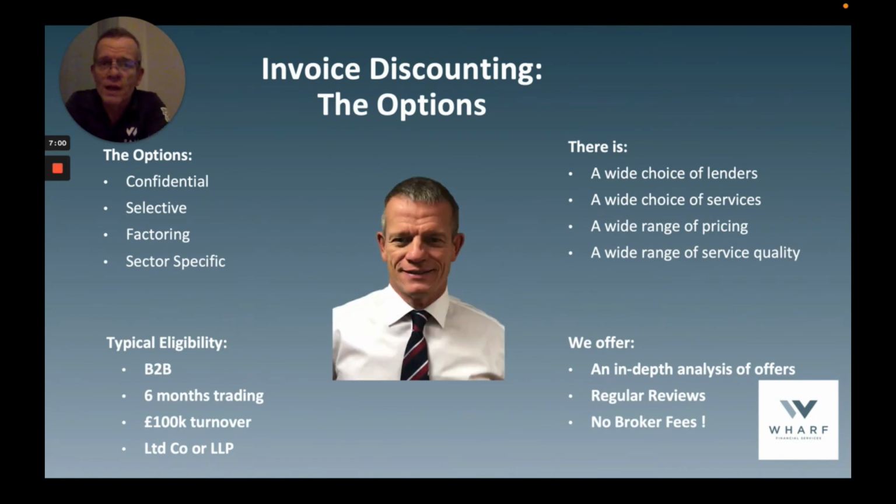So, pretty useful. Now, the thing to bear in mind with invoice discounting is there are lots of different options available. You can have confidential invoice discounting. This is very popular. It basically means that nobody knows finance is being sought against those invoices. You can have selective. Invoice discounting by its nature can be selective, i.e. the brewer did not need to seek finance on all of those invoices. It could just have done the supermarket and not bothered with the rest. It's totally up to the brewer how much it draws down.